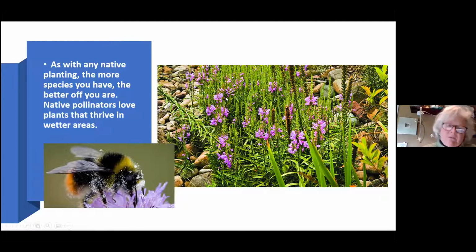And this is a picture of a rusty-patched bumblebee, and it looks like it might be on Monarda, and it has a little pollen on it. And that's what we're trying to do. We are trying to do restoration work here in big and small ways.